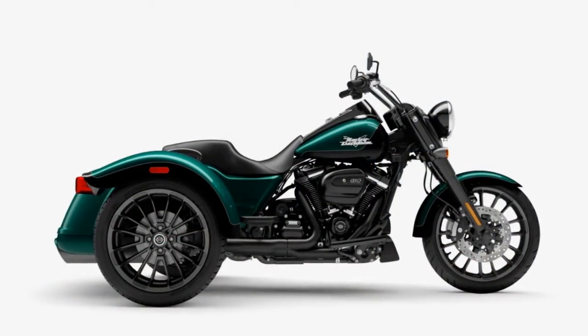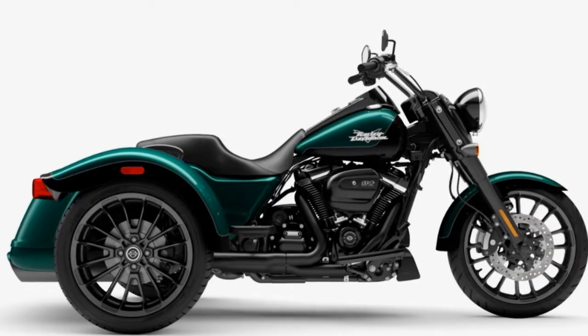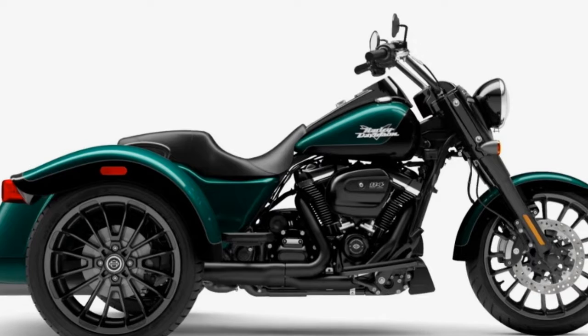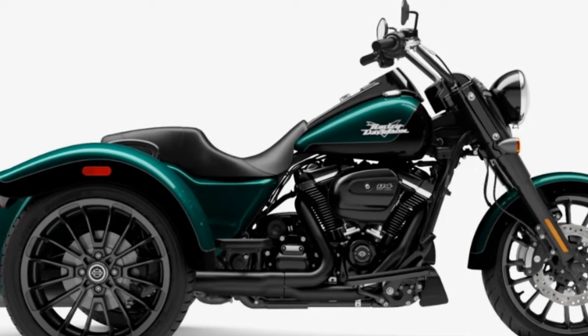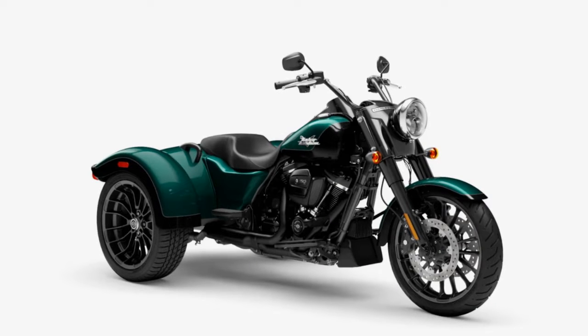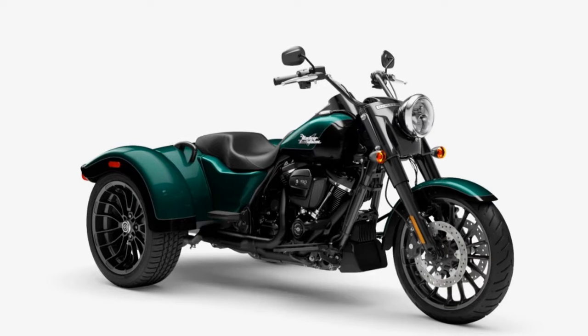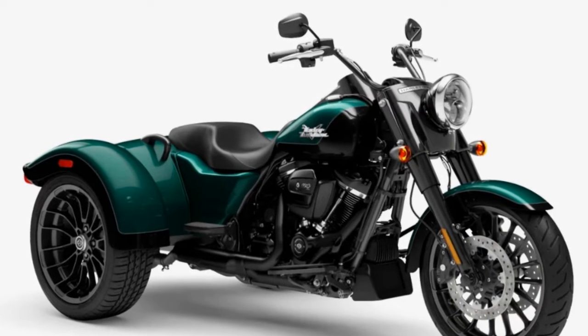So, back on track, we have two-tone paint as well. Alpine green, brand new colors here, mixed with vivid black, for an additional $1,900. Now, this looks really, really good. However, from the back end of the bike, you get a huge shot of green. There's so much green there. So the mix of vivid black comes more into play at the other angles of the bike. ABS, security, and cruise control are all standard options on this model, and that's it.